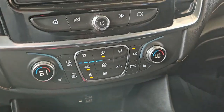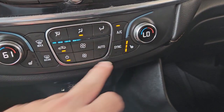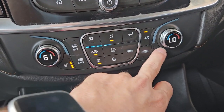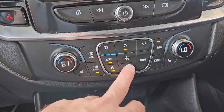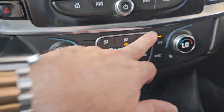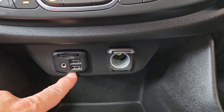Okay, so let's take a look at the AC controls. Climate control. So you got one temperature here, one here, one in the rear. You have your heated seats, which is nice to have. Front and rear defrost. You've got your fan controls if you want to put it automatic. The recycle. Very nice. Down below here you have your power plug, auxiliary, 2 USBs.